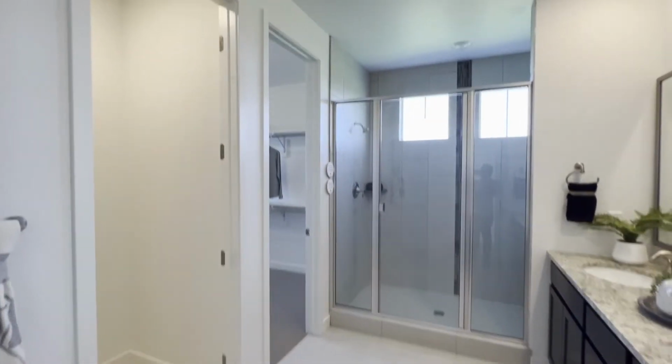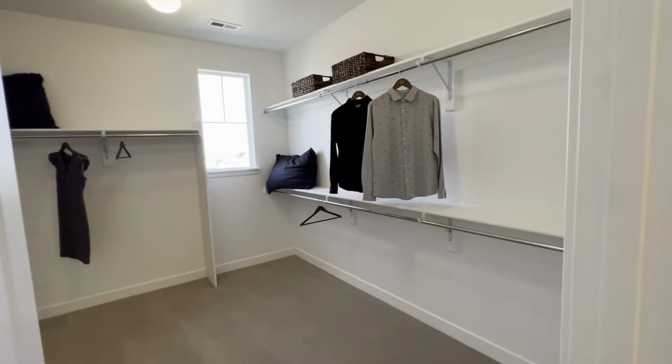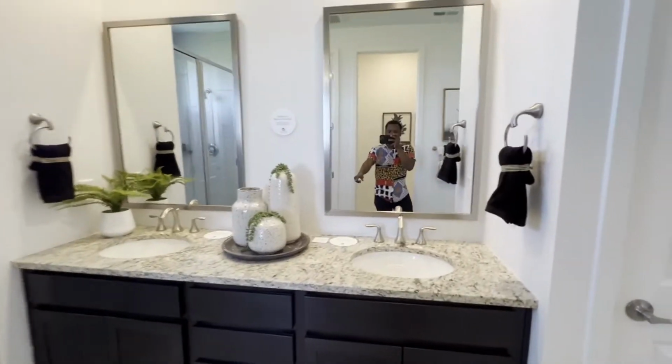I bet you guys are like, man, that's a small master, huh? You've got your toilet right there. You've got your walk-in closet, which is pretty deep. So for all you women out there, and men who've got clothes and shoes, this will be a nice fancy little closet. You've got your dual sinks, your dual vanities there.